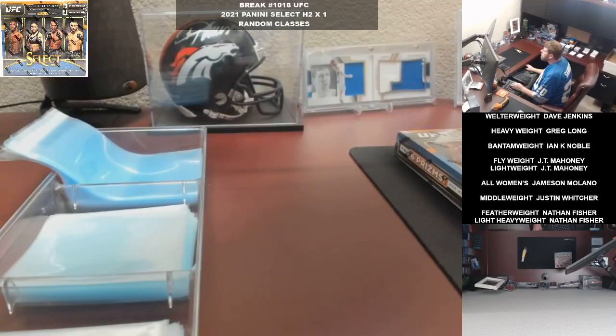Appreciate everybody's help with 1018. Single box of 2021 Panini Select UFC hobby hybrid. Random weight classes for this one. And we should be pretty much ready to roll.